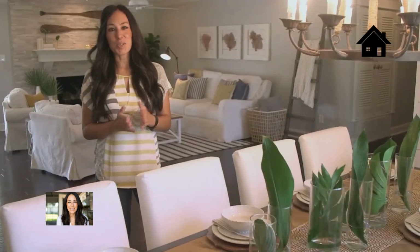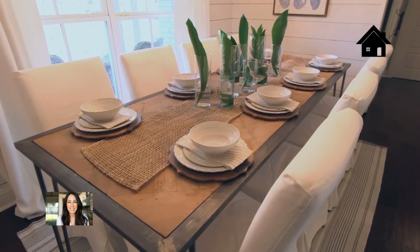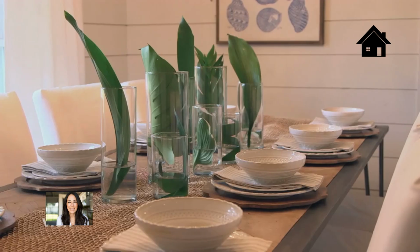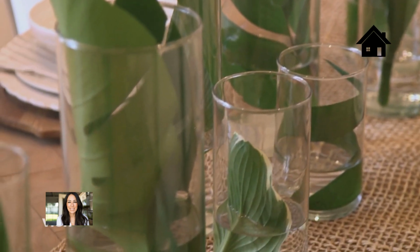One of my favorite things to do is set a table. With a centerpiece like this, I think the simplicity of it goes a long way. I've got about 9 vases on the table. Each vase was $5 to $7 a piece. I already owned these, and this is something I just always keep.